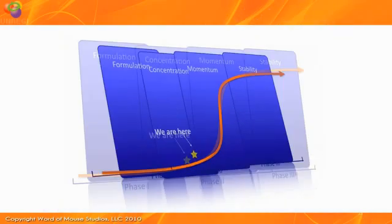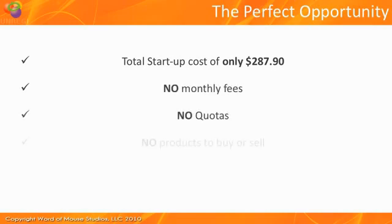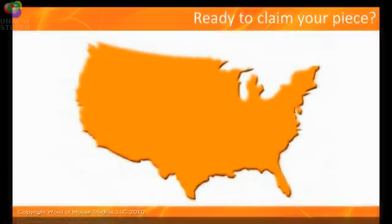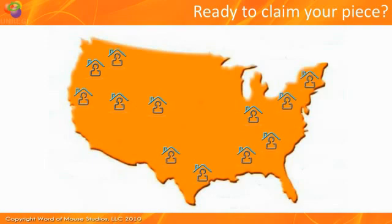This is why we believe we've created the perfect opportunity. We have a total startup cost of less than $300 with no monthly fees, no quotas, no products to buy or sell, and we plug you into a $1 billion monthly revenue stream. So are you ready to claim your piece of telecom history? Remember, we only need a limited number of homes in each area code. Once they're gone, the Phase 2 opportunity is over.